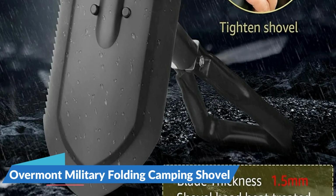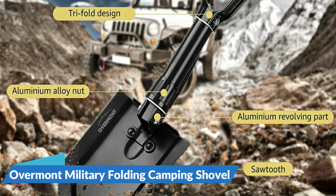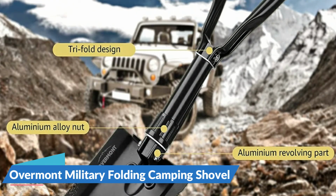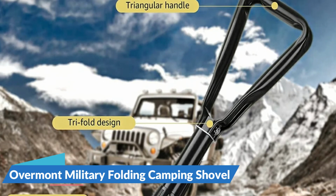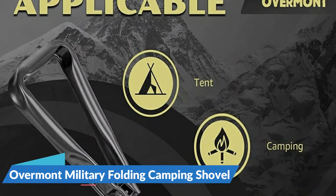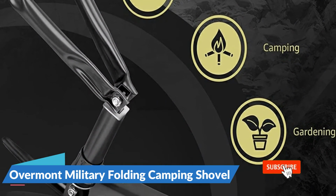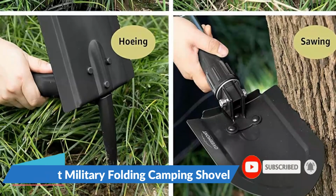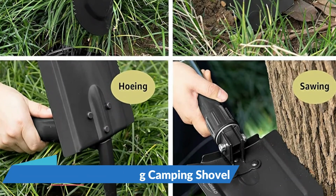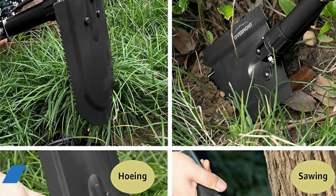Equipped with a portable storage bag, which can be hung on the waist, lightweight and easy to carry. Our heavy-duty folding shovel can be used for digging, sawing, hammering and cutting at either straight or a 90 degrees angle as a shovel, hoe, pick or saw. Featured with a 1.5 mm thick blade that can easily crush gravel, Overmont emergency shovel is your vital necessity and a good helper for outdoor activities like camping, tenting, climbing, expedition, traveling, gardening, scientific research, etc.